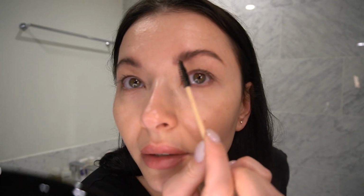Anyway, let me show you how beautifully my eyebrows grow since I started using the serum from Revitalage. Look at this, guys. I honestly never had this many eyebrows. Like, maybe last time when I was a girl. But honestly, I never really had that many eyebrows. So anyway, let's make them look even fuller, right?